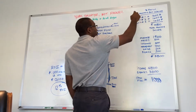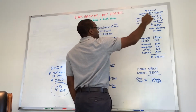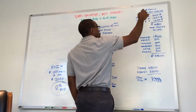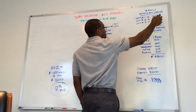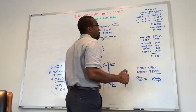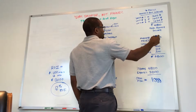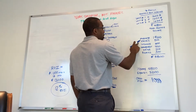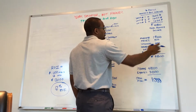If you have a 3-family, you're collecting $1,600 per unit. Unit 1, Unit 2, Unit 3. Each are relatively 3 bedrooms in Dorchester right now. $1,600 a unit. You're collecting $4,800 a month in rental income. If you have a mortgage of $1,900, taxes of $500, insurance of $300, management costs of $400.